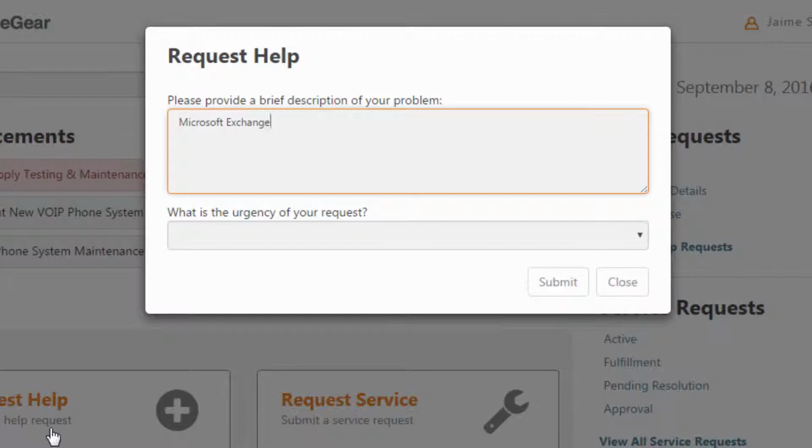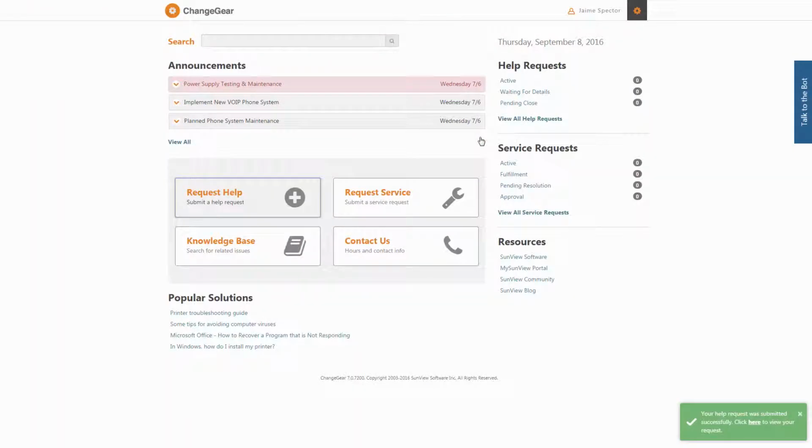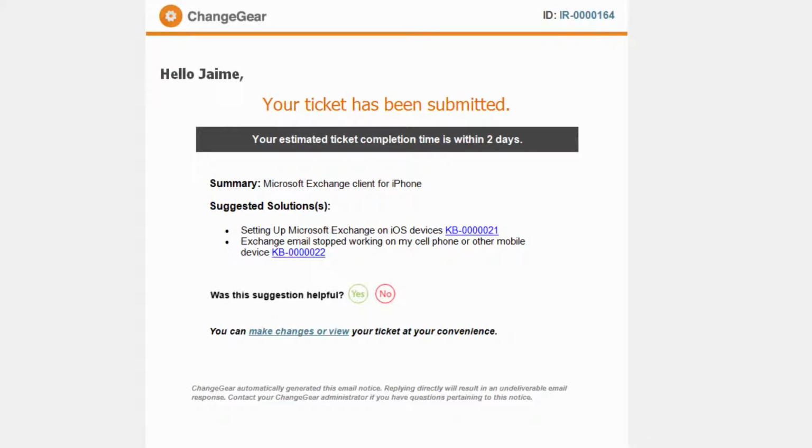Once a ticket has been submitted from the self-service portal, ChangeGear's new Smart Responder immediately follows up with the end user, providing contextually related knowledge articles right into their inbox. Now that's engagement. This constant real-time feedback and information provided by the end user enhances the self-learning capabilities of the Service Smart technology.